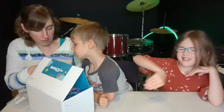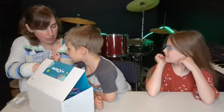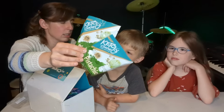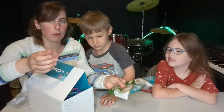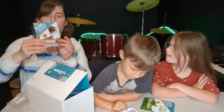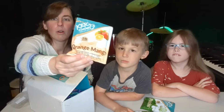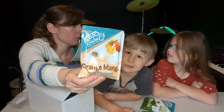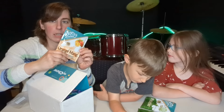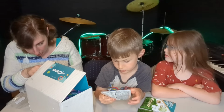All right, ready? First. Wait, grab them secretly. I'm trying to get them out here secretly. Oop, there's two of these. Pistachio. Okay, I tried pistachio for the first time at KetoCon. They had a pistachio fluff. Oh, it was so good. Okay, next is one mocha. We called it. Yeah. One orange mango. We haven't tried this one yet. We do have a packet upstairs and we have not tried it yet. I want to make it into ice cream. I thought that would be delicious. Okay, next one, you're going to be excited about this.